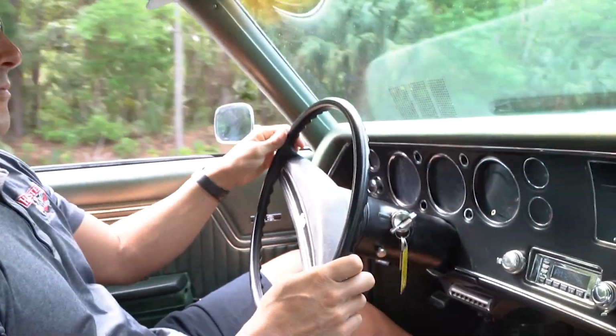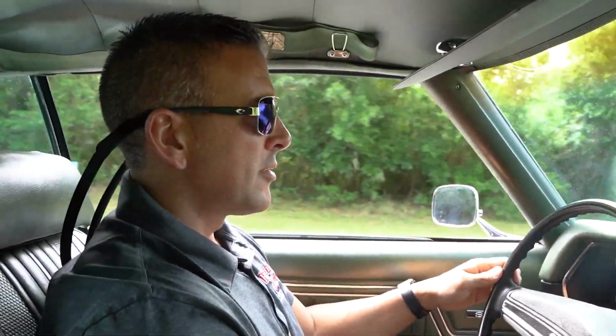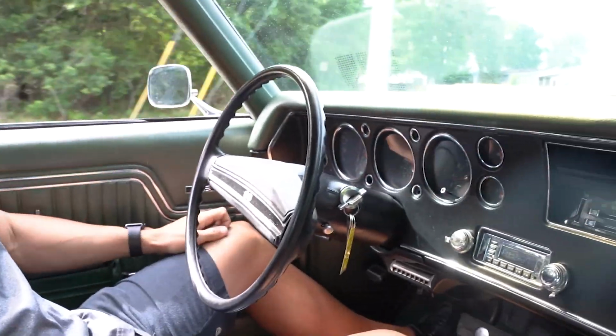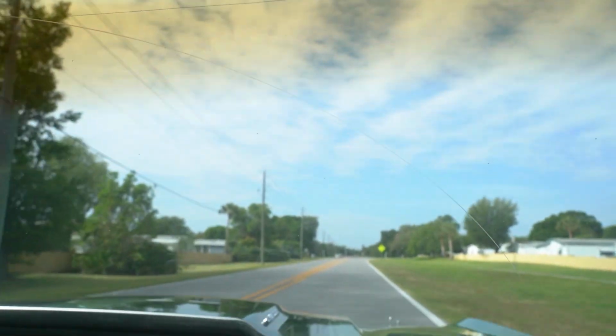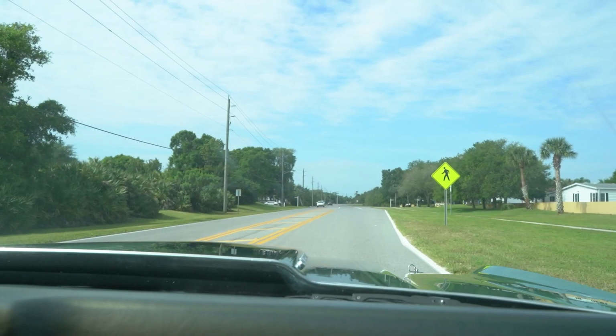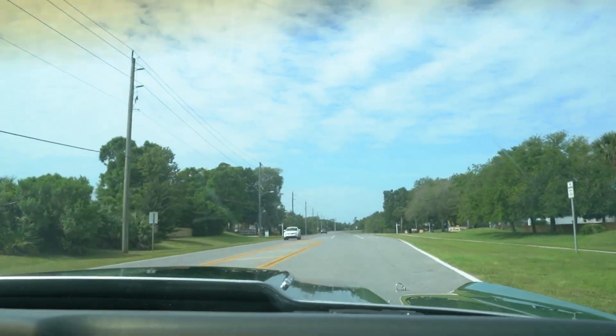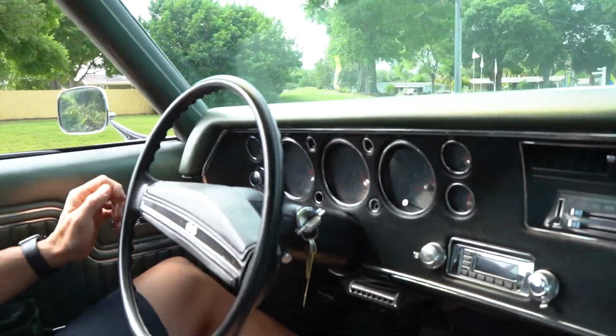Well, our Chevelle has an extremely nice ride to it. Great response on the wheel. Car tracks nice and straight. Test our brakes here. Brakes work good. It's not pulling to one side or the other. Car has nice acceleration to it.